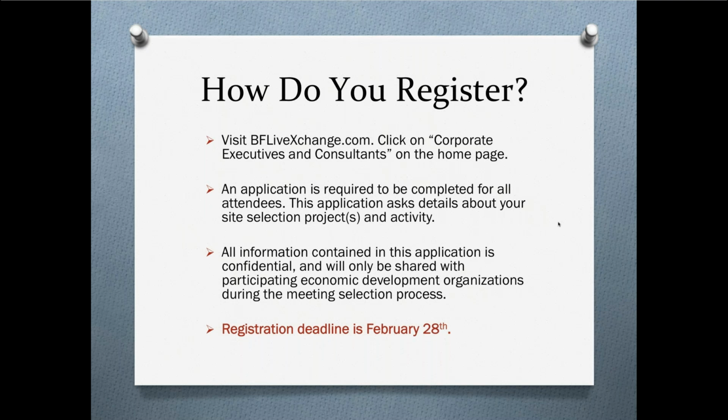Now, with most conferences, you can register and attend the day of. You can just show up at the door, pay your money, and get in. But because LiveXchange is a little different than a typical conference, we cut off the process early because we really do need 3 to 4 weeks to go through the matchmaking process and create everybody's itinerary. It's not as simple as just showing up and going to the conference. There are more steps involved. So we cut off the registration at the end of February.